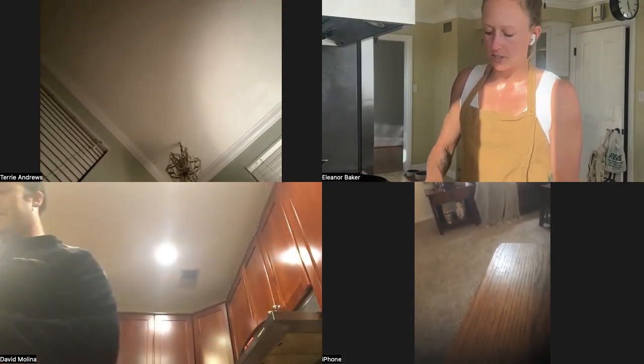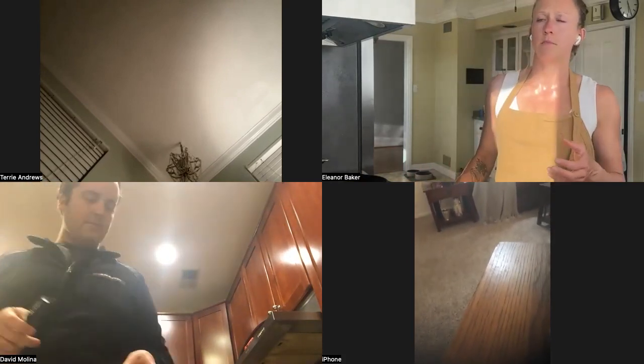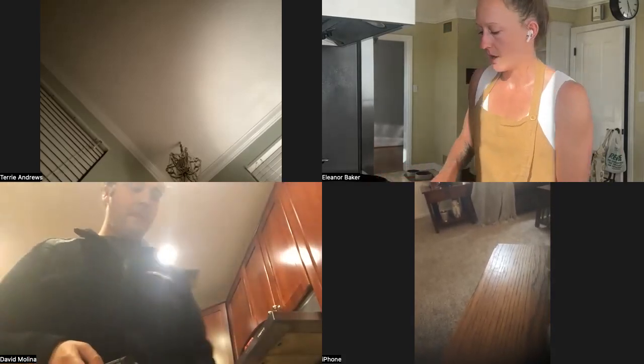Because a high salt diet causes the body to leach that calcium from the bones to maintain the balance in your bloodstream. So it's actually going to excrete calcium through the urine if you have an excessive intake of salt.